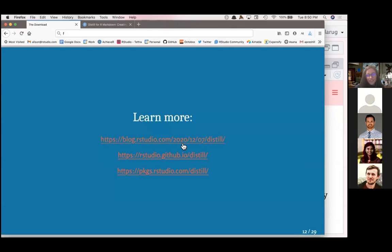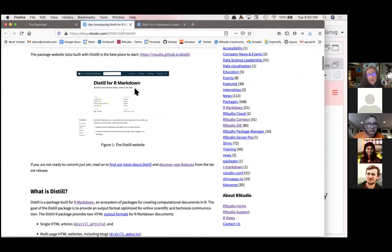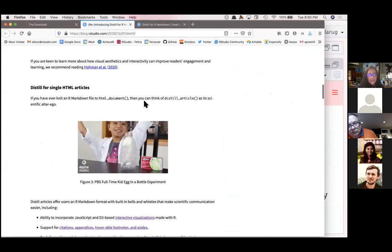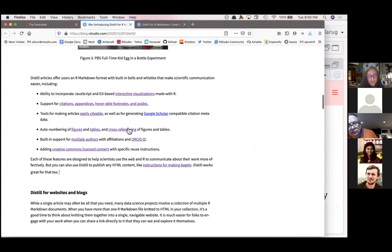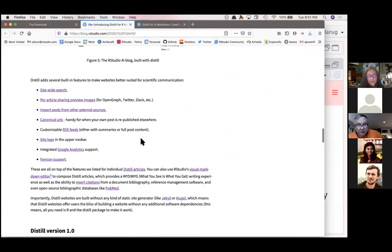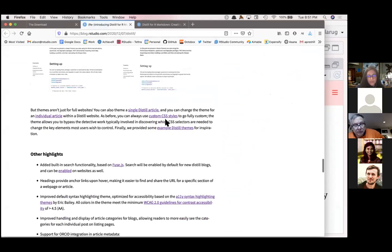Let's see. So there's a little bit more about what's the latest with the Distill package on the RStudio blog. We just published this on Monday. This gives you a little bit of an overview about the package itself, sort of reintroducing it and telling you about the output formats, a little bit more about the single article HTML format, which I didn't talk too much about, and links to the features and how to find out more about them on the documentation sites. And then a little bit more information about websites and blogs, how to add site-wide search, and then a little bit more about the themer as well.